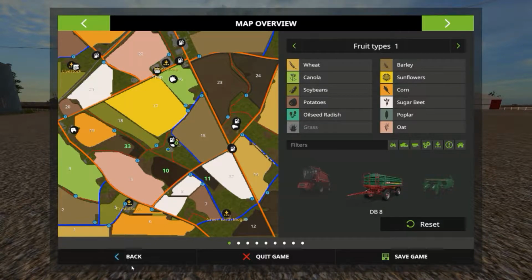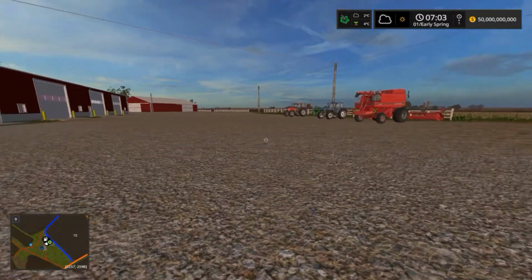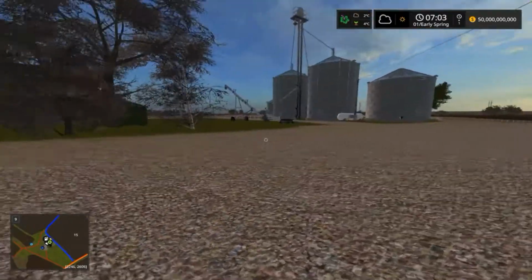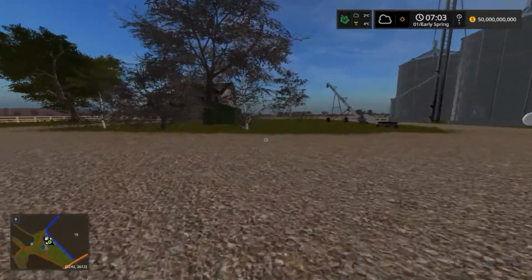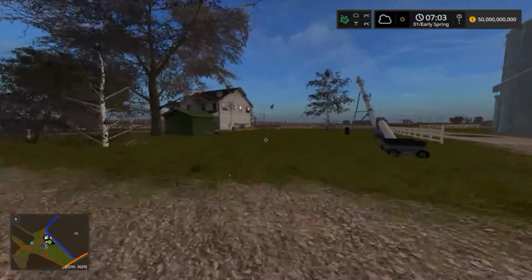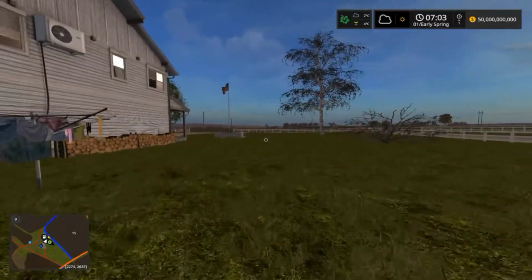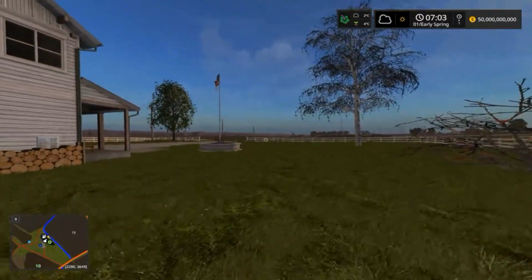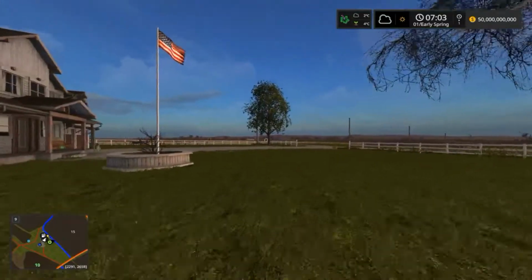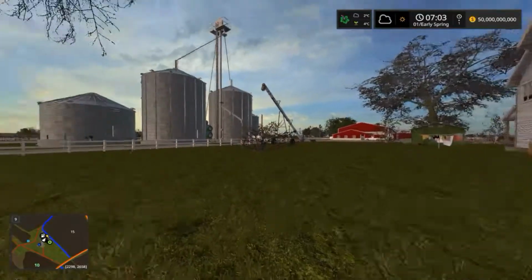So yes, without further ado, I want to just have a look around the farm to see what the farm is all about. Very first thing I can see is the farmhouse there, which is not bad at all. Very nice looking and very realistic. I mean, look at the little aircon on the side, some washing on the line. And what would an American map be without the flag waving? It's awesome. Okay, yes, I love it. The little chimney smoking and everything.